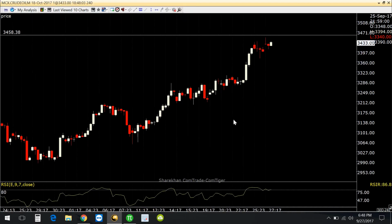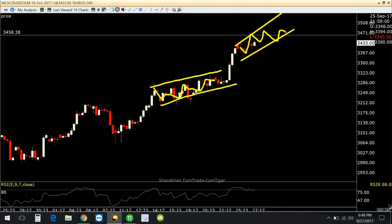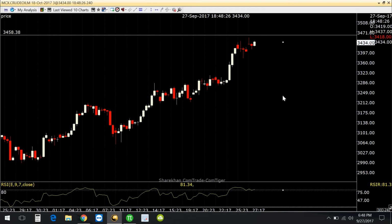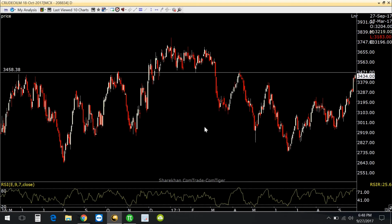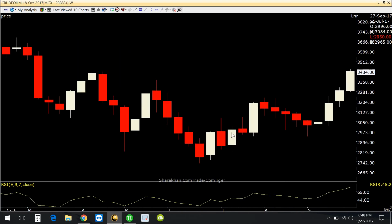Okay, we are developing some kind of pattern here. It's going in the direction of the pattern as always, like this. See, similarity, right? So these kinds of patterns repeat and you can compare them. What you can take advantage of, if there is room to the upside and it goes up, you should be in the trade, but how much up can you go? That's the question.